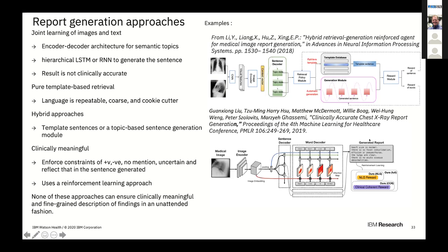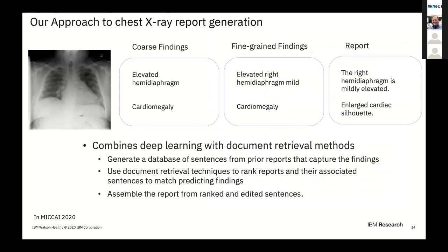And so one of the major issues with this is ensuring that the report is clinically correct, describes all relevant findings, and sounds reasonable as well. So those three problems are still outstanding as we go. So our approach to this was quite a different departure from these existing techniques. What we did was, first of all, try to describe the findings in a coarse way, such as elevated hemidiaphragm or cardiomegaly.